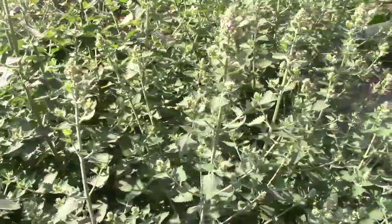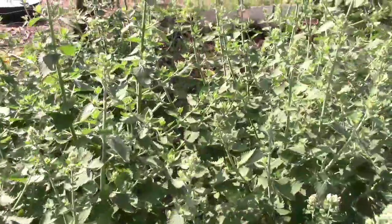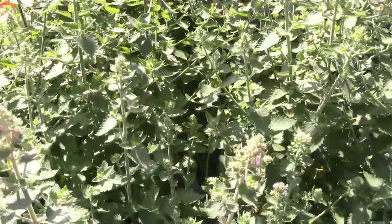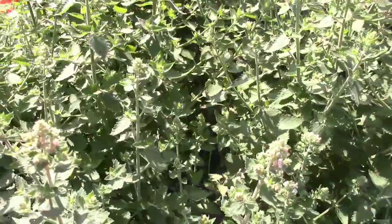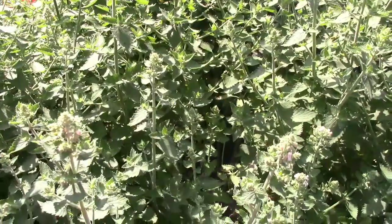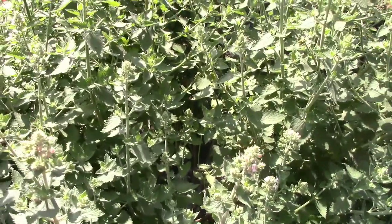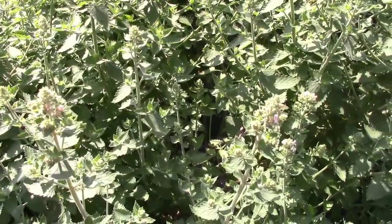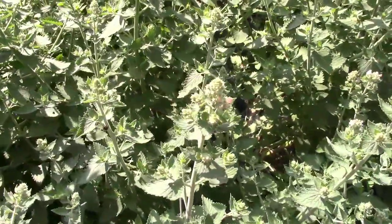Most herbs are going to be safe. This is catnip. It's from the mint family. Now with herbs, there may be some things that you don't want to feed to does in milk because, for example, anything from the mint family is going to limit and possibly reduce and dry up the milk from your doe while she is nursing.